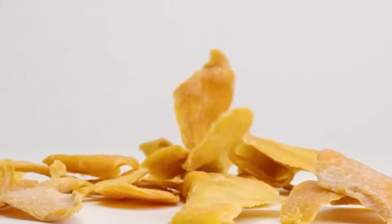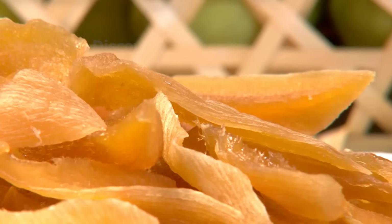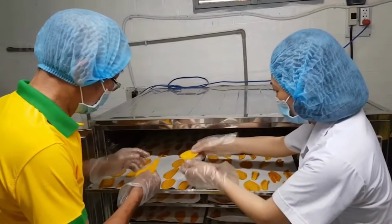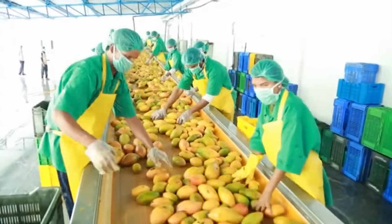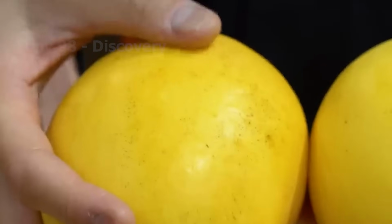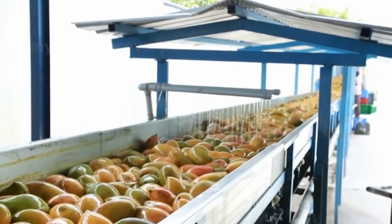Dried mango is a popular and nutritious snack enjoyed by people all over the world. Have you ever wondered how these delicious treats are made in a factory? The process of making dried mango begins with carefully selecting mangoes that have reached perfect ripeness to ensure the best flavor and sweetness. After selection, the mangoes are washed to remove dirt and impurities.